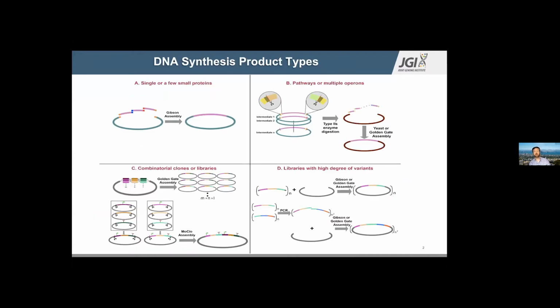So to give a little background, broadly speaking, we have 4 product types that are currently supported by the DNA synthesis platform, and I'm just going to run through these very quickly. Firstly, we offer to users a single or a few small proteins inserted into constructs, and these are typically used by users for protein characterization or structural characterization. And Yasuo and Philipp Zerbe will be talking about that momentarily. Secondly, we offer the opportunity to put pathways or operons into constructs, and this is typically used for metabolic engineering projects by users. Thirdly, we offer combinatorial libraries or Golden Gate libraries, and this is typically associated with pathway optimization or screening. And then finally, we offer to users libraries with high degrees of variance.